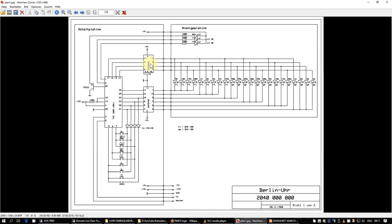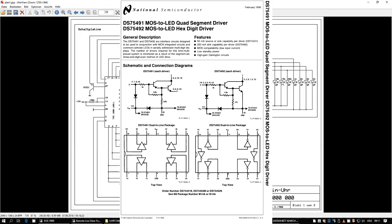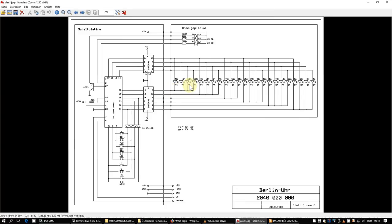And we have two TTL ICs. These are segment and digit drivers, the SN74491 and 492, usually used to drive a string of 7-segment displays. But here you can see the LEDs for the display are just connected to the segment and digit outputs. To connect it with the PMOS logic, it also operates with minus 7 volts and ground. And the seconds indicator is just directly connected to some outputs of the TMS-1000.